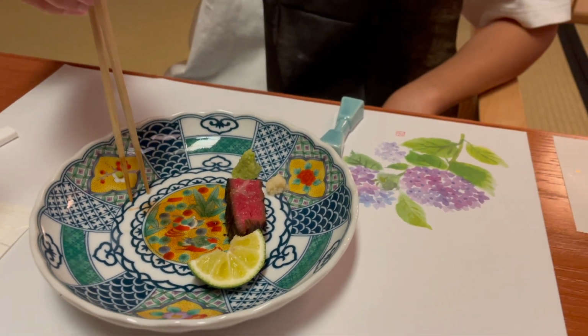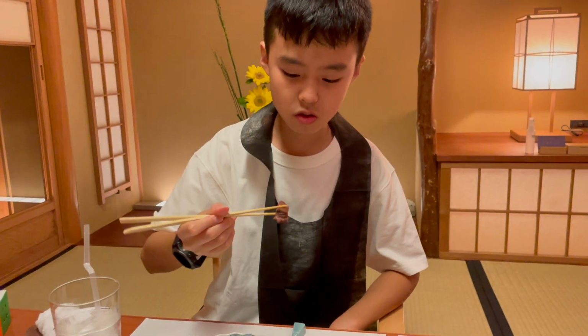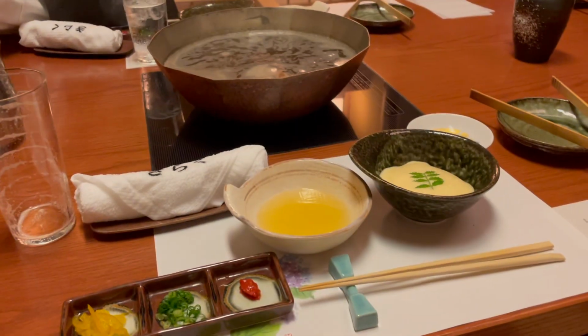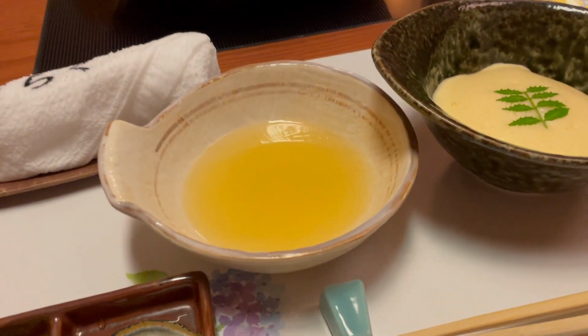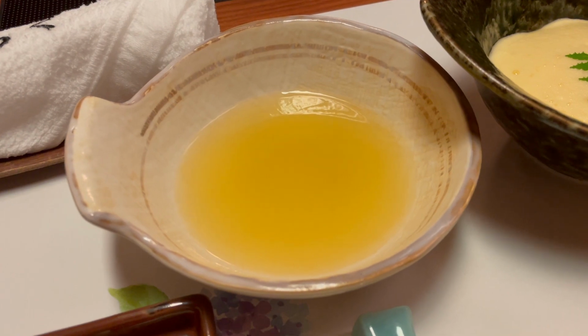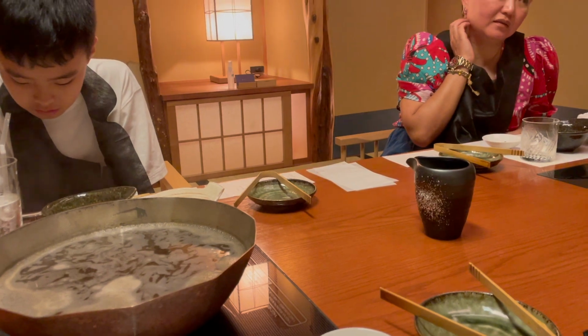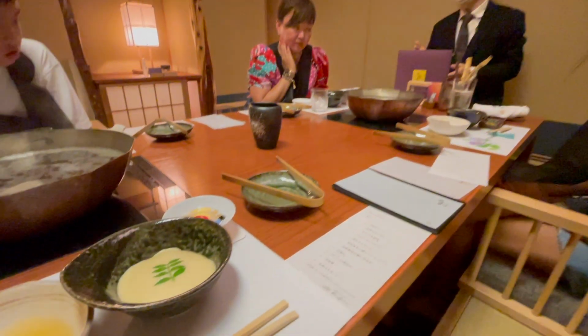This amazing beef. Go. How is it? It's so good. It's very, very chewy. I can't swallow it. There's two types of sauce here. The left one, the yellow one, in Japan is called ponzu. It's a little bit sour. And the next one is sesame sauce with the egg.